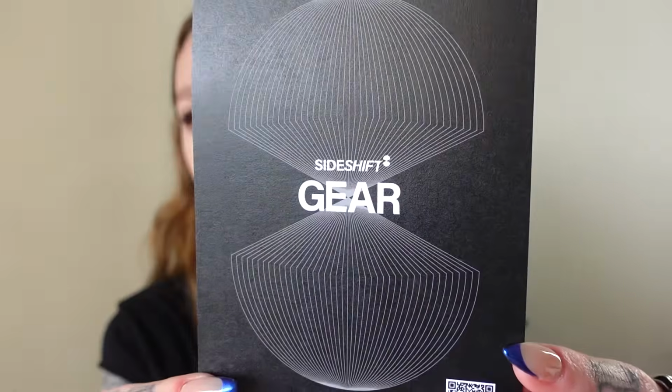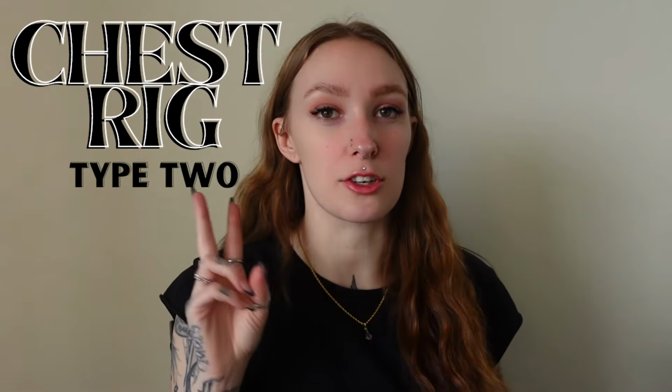But in the order, got this cool little card. The first thing that I picked up from them was the chest rig, type 2. I got type 2. There are multiple different versions of this rig. There's one that is just to carry a radio. There's one that has the pocket and 2 radio slots. And then there's the one that I got, which is just 1 pocket, 1 radio slot.